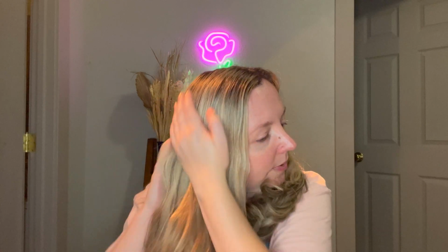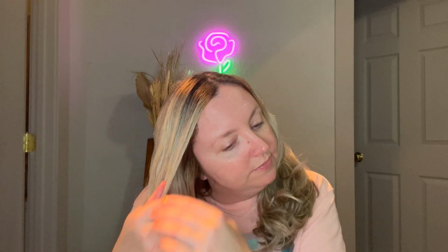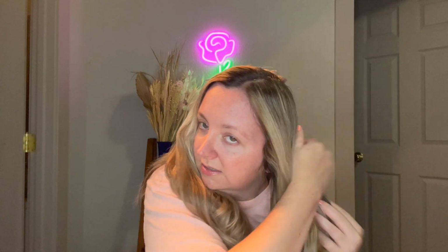Let's just put it on some of these areas where I have some flyaways, some frizziness, some bumps. I have to say, because I am putting this into dry hair, this is smelling very strong. It's not a bad scent, but some of you, if you've never put anything that's kind of creamy into dry hair, it can really be fragrant.